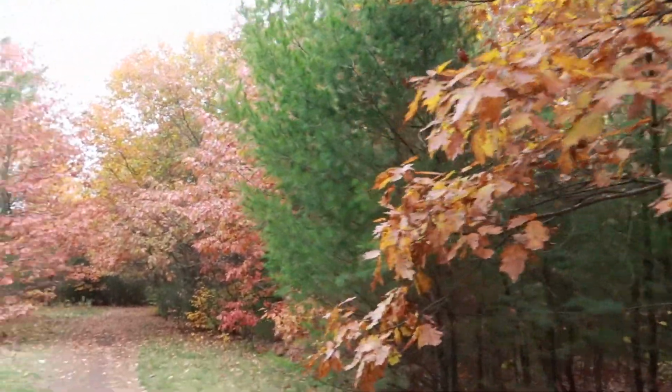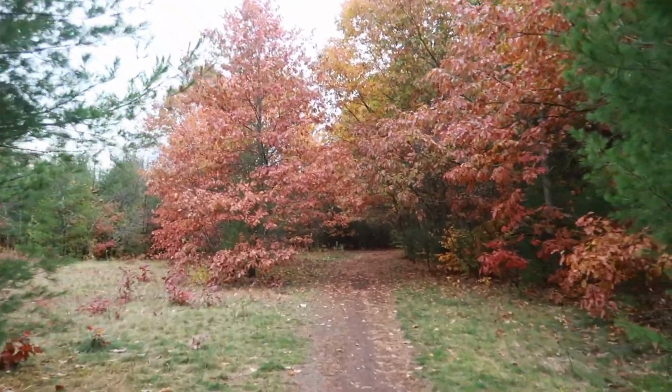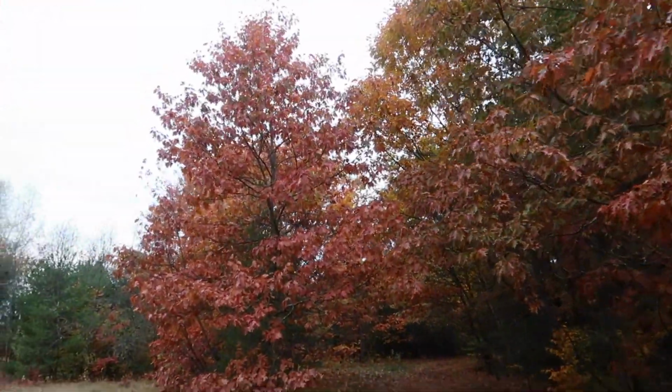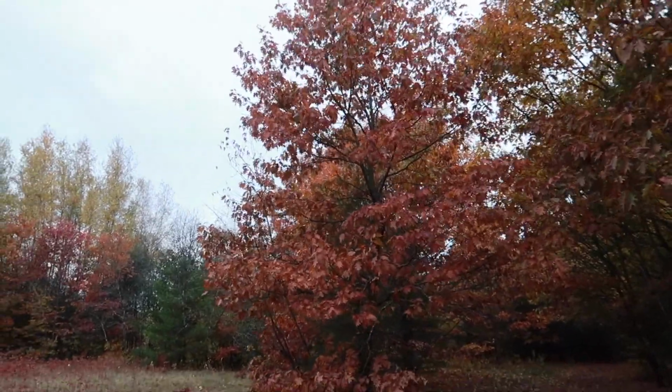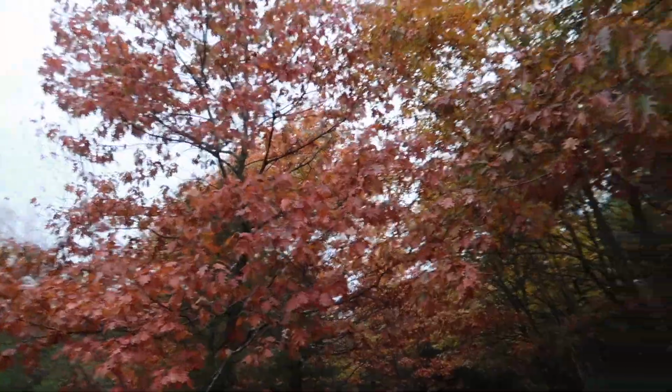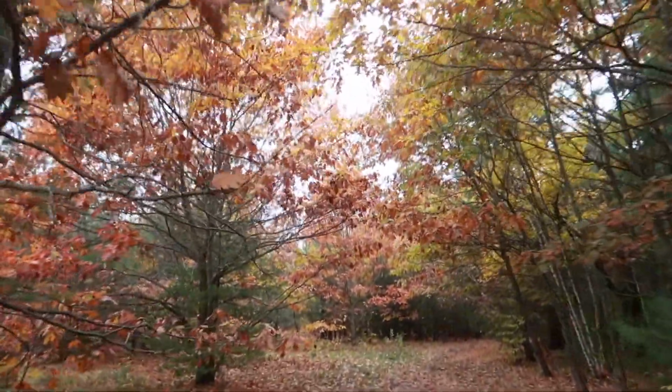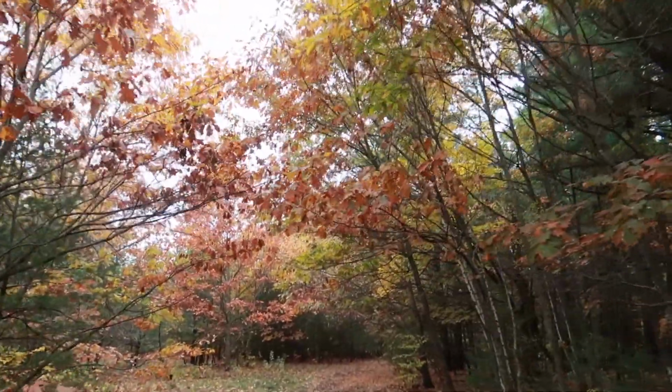Oh, you can probably hear that wind, but it's crazy how much has changed. So already you can see, I mean, there's so many more colors than there used to be. These were all green the last time we were here. And these are the same trees we have in our yard, and they seem to change colors later. They turn brown a little bit later in the season, whereas the yellows and the oranges and the reds, they start a little bit earlier in October.